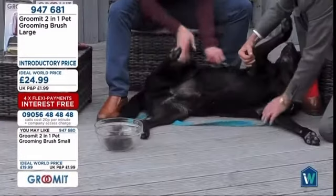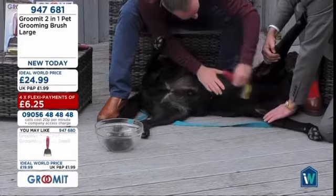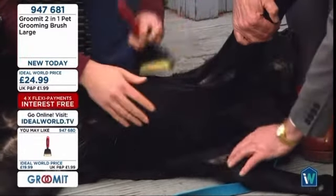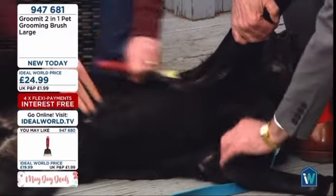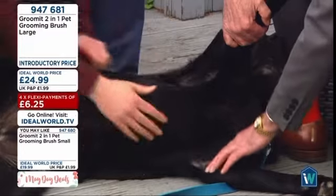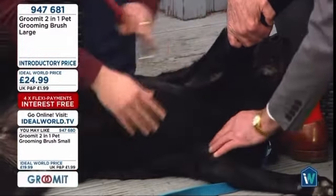Now, under the armpits as well of the bigger dog, it's quite important, because you'll see here, even with Pickles, this is where they would scratch, and you'll find if they've got irritants that this will go bald onto the arm.